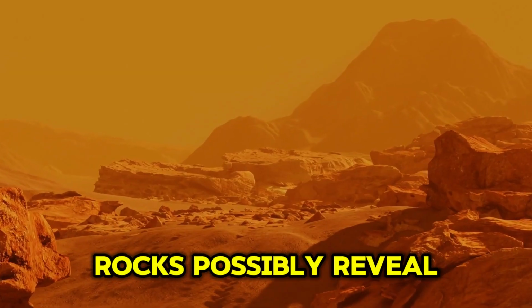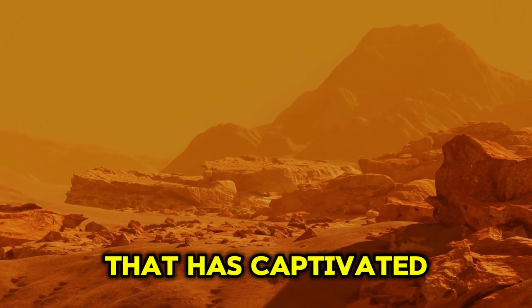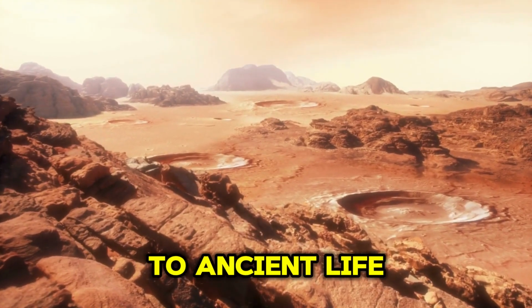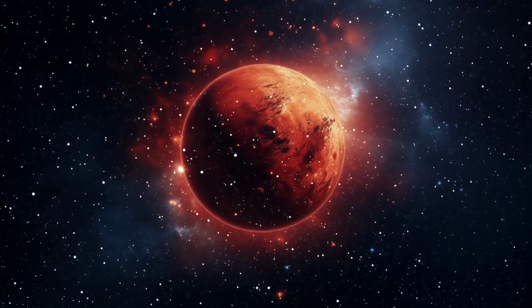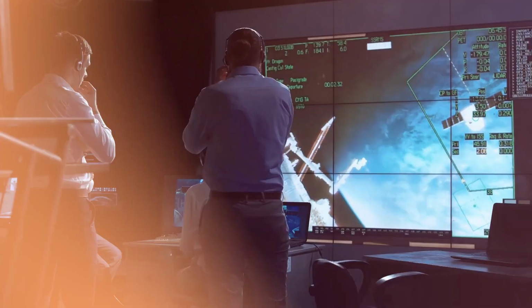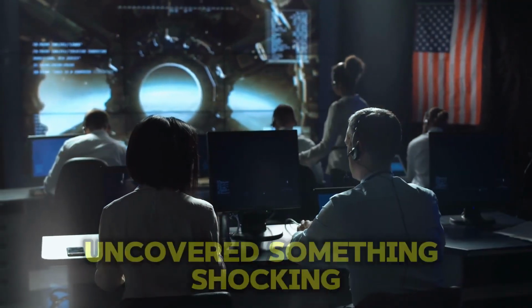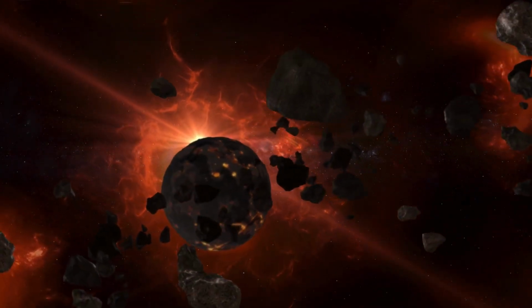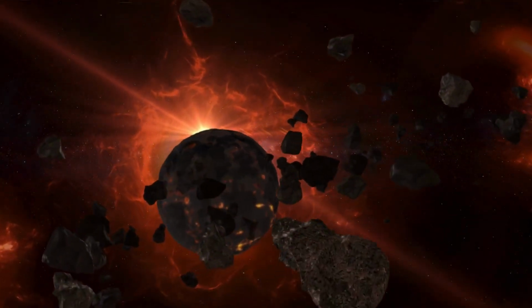What could these rocks possibly reveal about a planet that has captivated humanity for centuries? Could they hold clues to ancient life? Could they upend everything we thought we knew about Mars? These questions gripped scientists back on Earth as NASA's Perseverance rover uncovered something shocking during its first year on the Martian surface. This is the story of how seemingly ordinary rocks turned into extraordinary revelations.